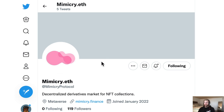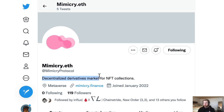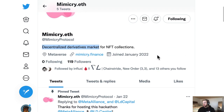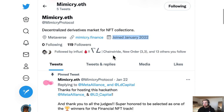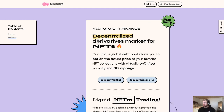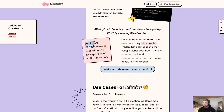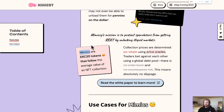Next up is Mimicry, another NFT financial markets platform. This time we have decentralized derivatives markets for NFT collections. They joined in January 2022. If we go to their website, they're building decentralized derivatives. What they want to do is create mimics. So their name's Mimicry, and they want to create mimics. Mimics are ERC20 tokens that follow the average value of an NFT collection.